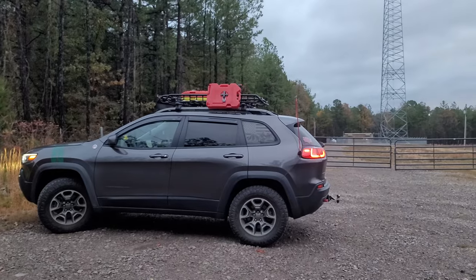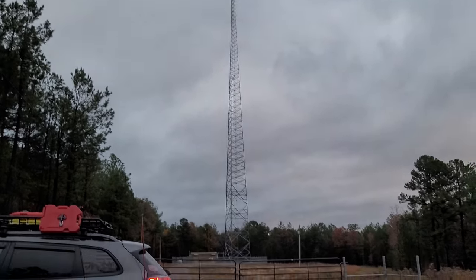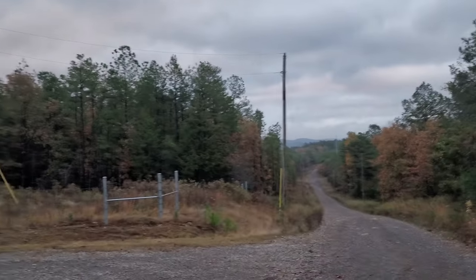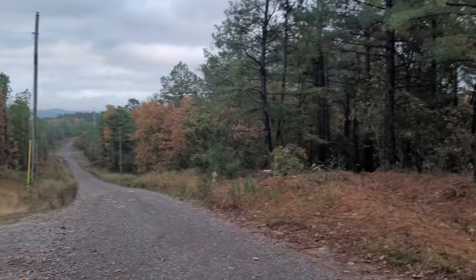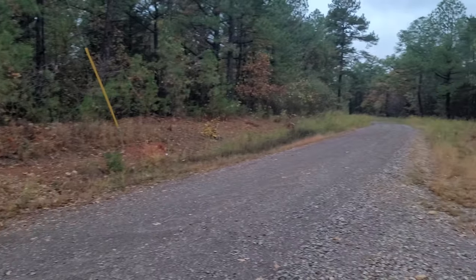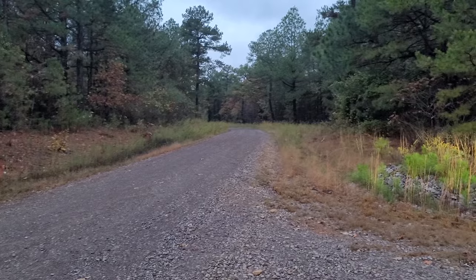Okay, I found a place to pull over and get our camera set up. This is the way we came from. That way is going east, but we'll be heading west back up that way. And I'm fixing to set the action camera up.